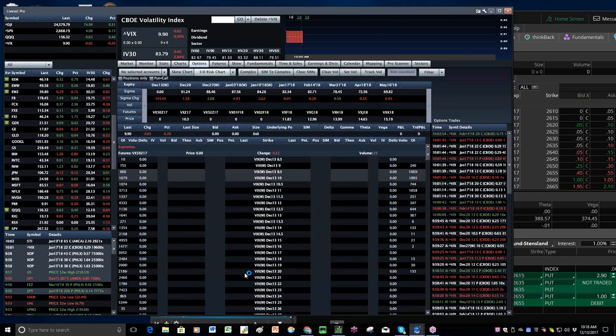So, you know, it's basically the market's looking for lower vol or kind of the same rally, and it just remains to be seen if we get it or not. But it's pricing that currently.